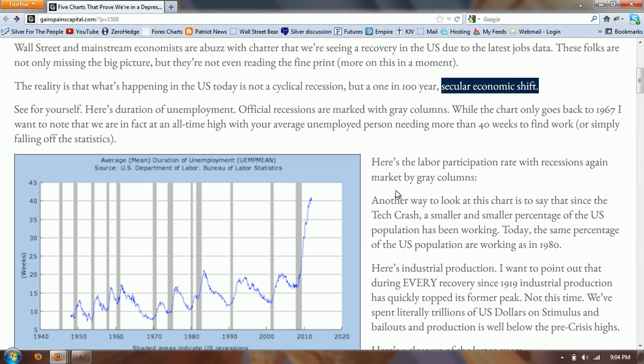See for yourself. Here's the duration of unemployment. Official recessions are marked with gray columns, while the chart only goes back to 1967. I want to note that we're in fact at an all-time high, with your average unemployed person needing more than 40 weeks to find work. Here's the labor participation rate, and so he goes through these.